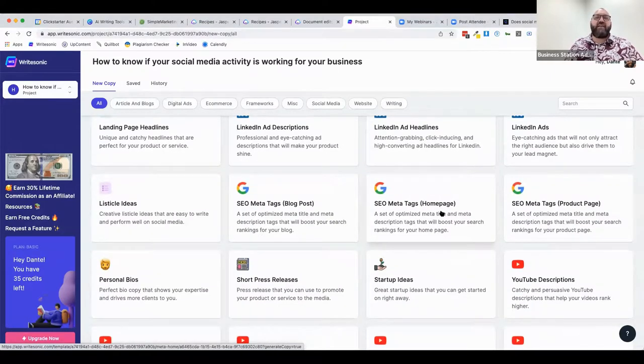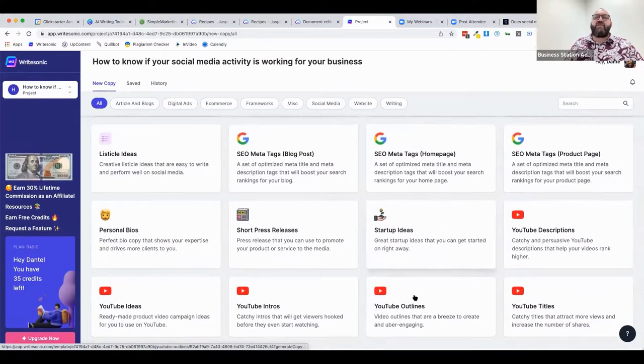There's SEO tags. There's all sorts of things right down to your YouTube outlines and your YouTube ideas. If you want to make a YouTube video about something, here's some ideas it'll give you based upon a few keywords that you just enter in. So there's so much in there for you. Press releases, it utilizes that. Listicles, which is one of my favorite types of copywriting. It makes it really easy to write.